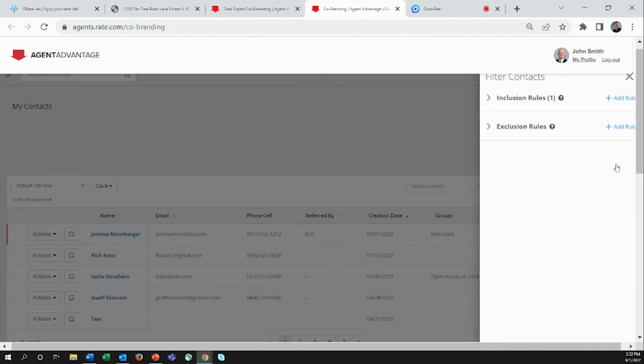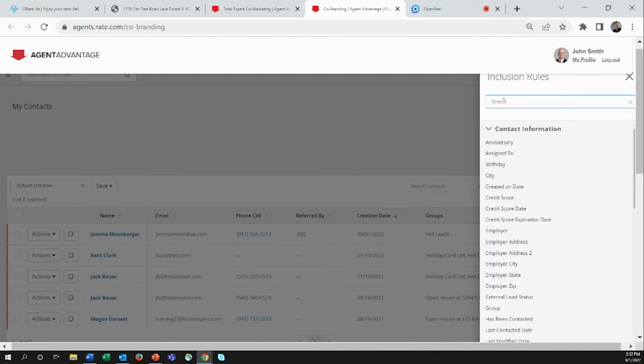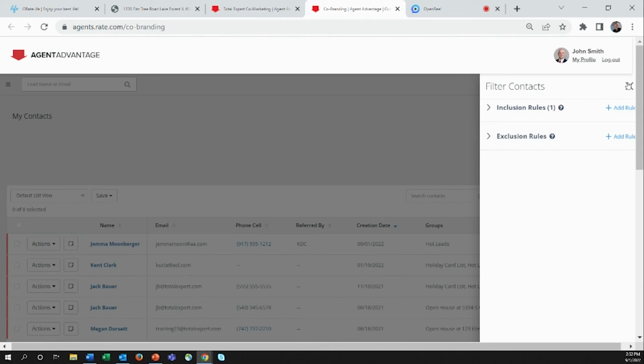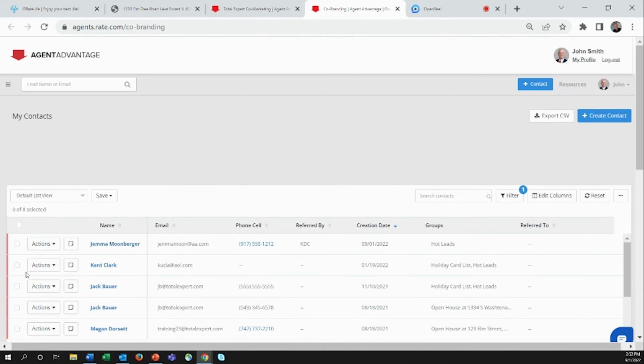Let me go back and do that again. If you want to add an individual lead, you can do that too. Let me show you how to. Okay, so on the left here, here's a view of all of your hot leads only. They actually have a little red status bar on the left to designate that they are hot leads.